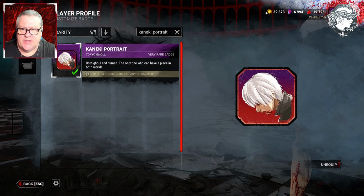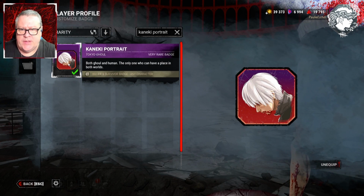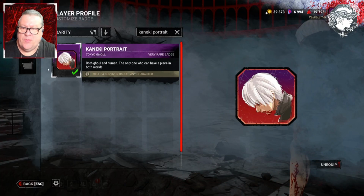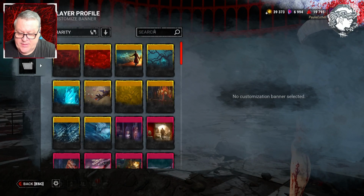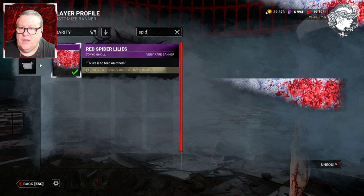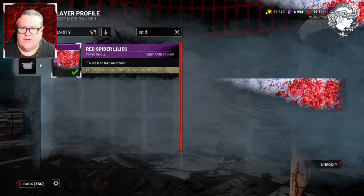So you get this Kaneki portrait, both ghoul and human, the only one who can have a place in both worlds. That's your badge. And then the banner is spider lilies, this one here. The red spider lilies. To live is to feed on others.